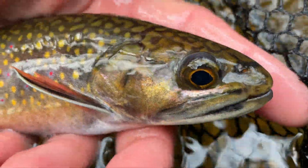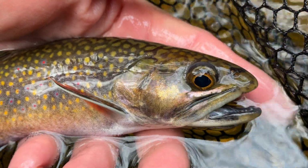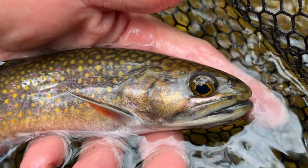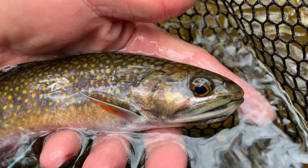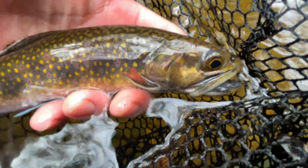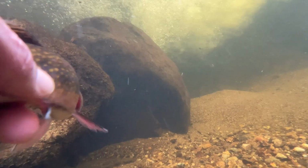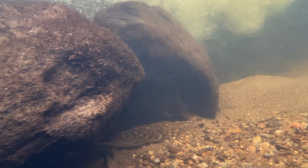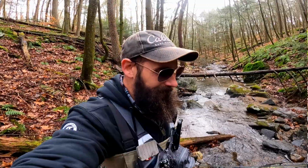I want to preface by saying when I say huge, you know, this is a wild trout stream. No, this is not a 16-inch brookie, but it's pretty damn big for what you might expect on a tiny stream like this. Gorgeous brookie. I saw him emerge right from the bottom of that waterfall, slurp that nymph. All right, guys, what an awesome small stream brookie.